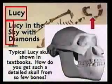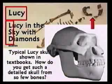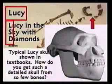But they put Lucy's skull in the textbooks today as if it is half human, half ape. The head was too thoroughly crushed, they couldn't tell what they had for a head. Very few bones. All you need is a good imagination to make a missing link.